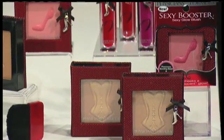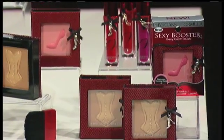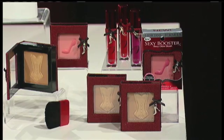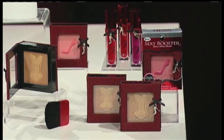You think of it as lingerie for the skin. It's a bronzer, a blusher, and a lip stain. There's pheromone mimicking ingredients in there and a vanilla and musk scent. So very sexy. There's an afterglow illuminator complex in there as well, and all the products are under $14 at drugstores and mass market retailers nationwide.